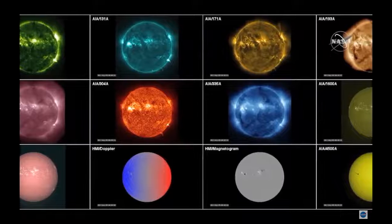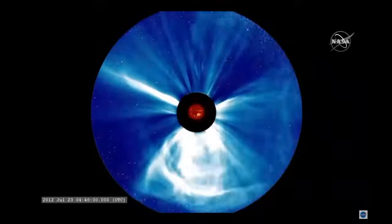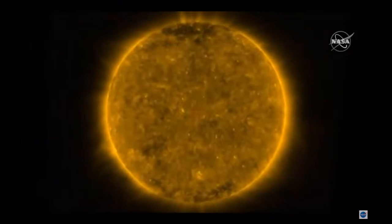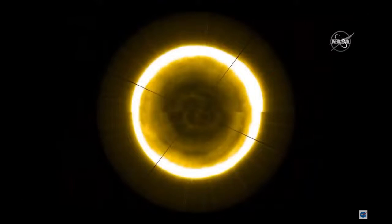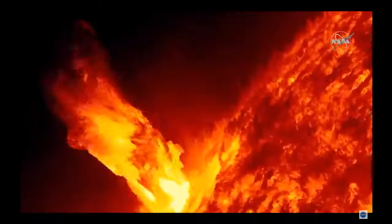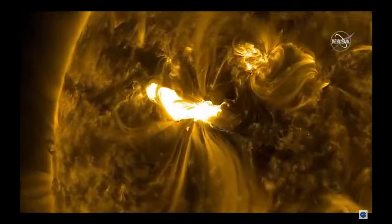So the various instruments will detect these images in different ways. And what the scientists do is combine various frequencies to create, well, pretty pictures like the one we have in the background here. That's one element. And the second element is that the various instruments have different fields of view. Some of the instruments will be able to capture the complete solar disk. And at the same time, they will be able to look with very high resolution into very small portions of the Sun.